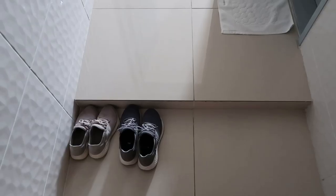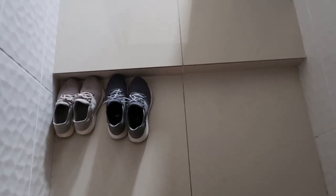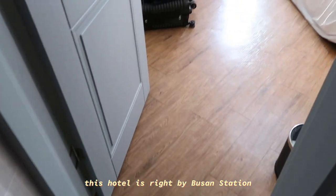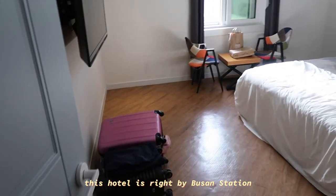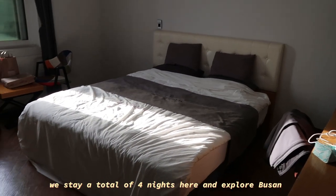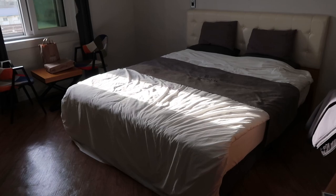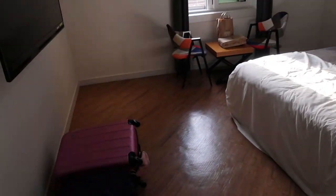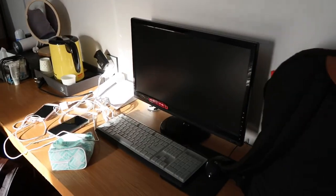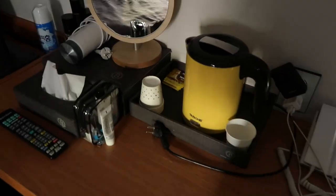So as you enter our hotel room, there is a step over here, so you take off your shoes, and then here is the room. So we slept in here one night, and I tried to remake the bed so that it looks nice, but obviously I'm not going to do as good of a job as the staff does. There's our luggage, and then here's the table. And there's a computer that was in here, which is interesting. Phone, our electronics, as you can see, came with a kettle.